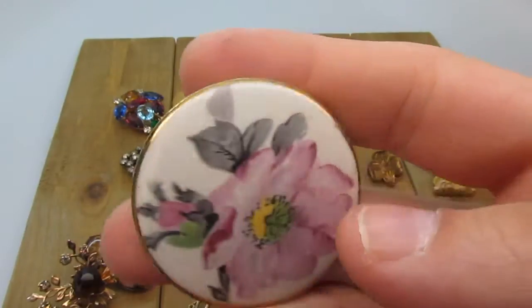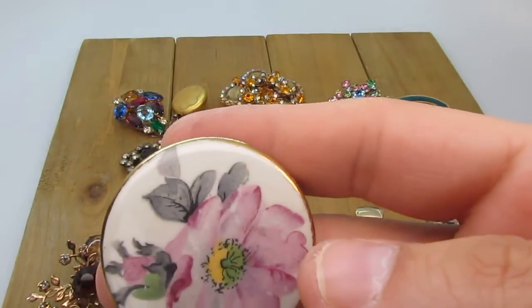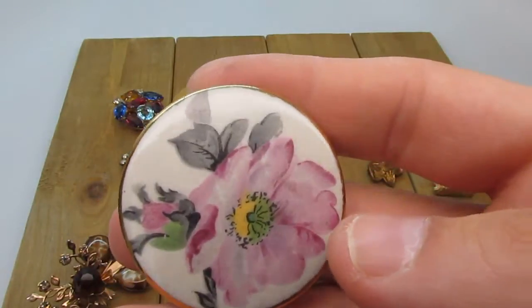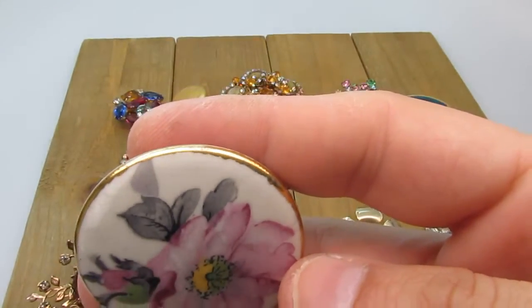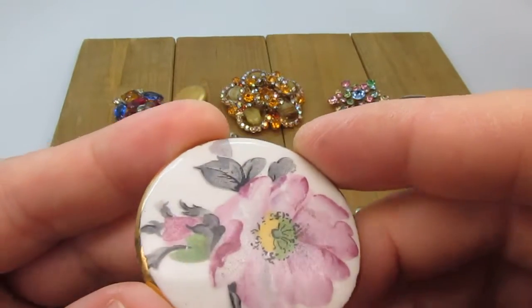This one seems to be a little older. I'm guessing, and this is just a guess, probably 1970s perhaps. Maybe even late 60s. Could even be 1980s, but it's just really neat.